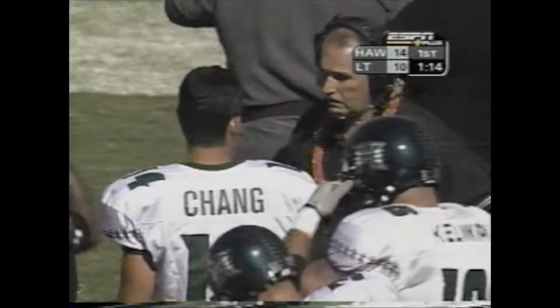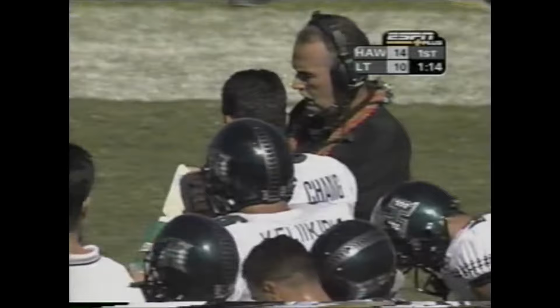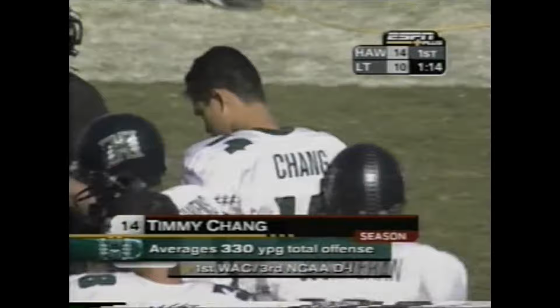They can make those adjustments. Jason Rivers is about the fourth or fifth guy on the list, and you can see just getting quick down the seam. They're veteran enough to take advantage of that. Well, it's one of the reasons they are first in the WAC, third of the country in passing yards. They're averaging 330 yards per game total offense. That's from Timmy Chang. And again, it's just amazing.